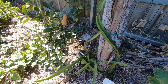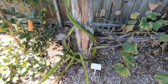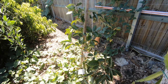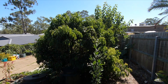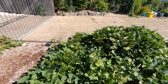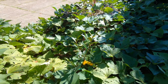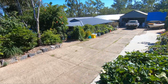Back here I've got another yellow dragon fruit and a white self-pollinating dragon fruit. Planted more Madagascar beans along the fence there. Got another persimmon, pigeon peas, that's a Kiamaya lychee. I've got a little Pitangatuba and a little Patomba that's been swamped by Kumara sweet potatoes.